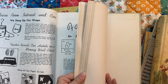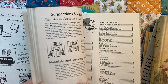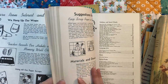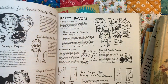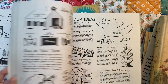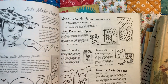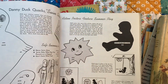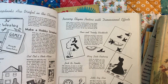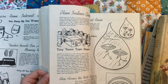But between the text and the style, I want to say it's like 30s or 40s, but I don't know for sure. If you guys have any idea, let me know. Maybe 40s or 50s.